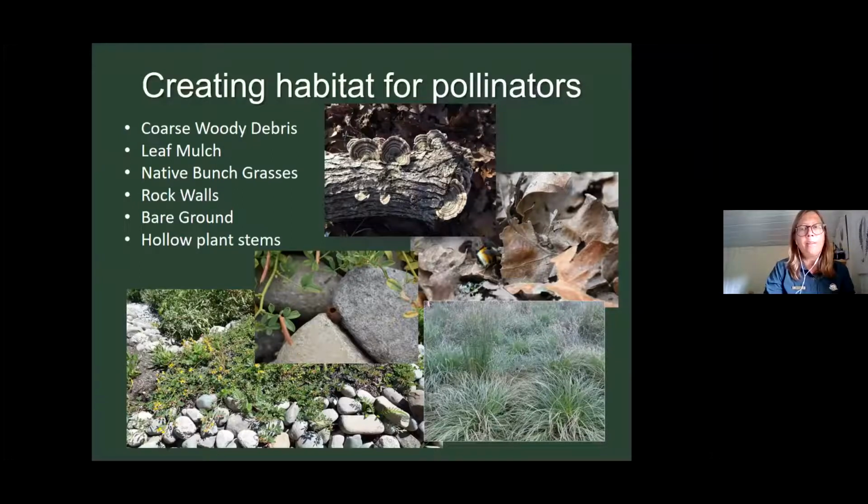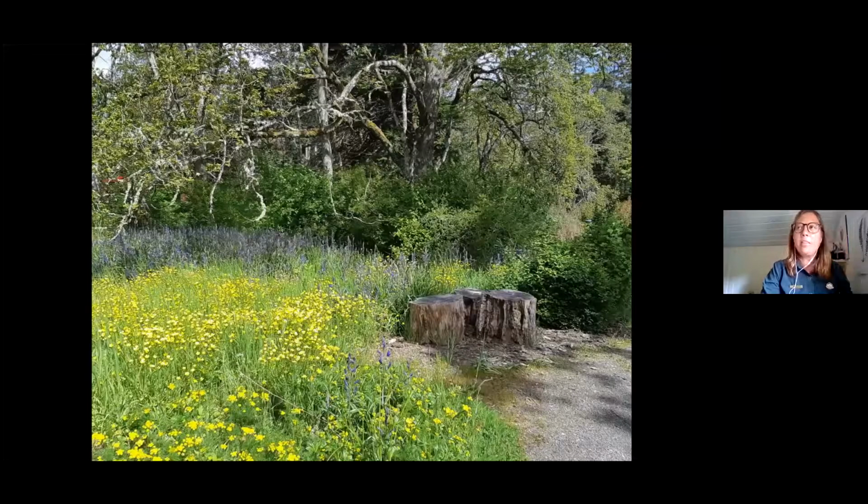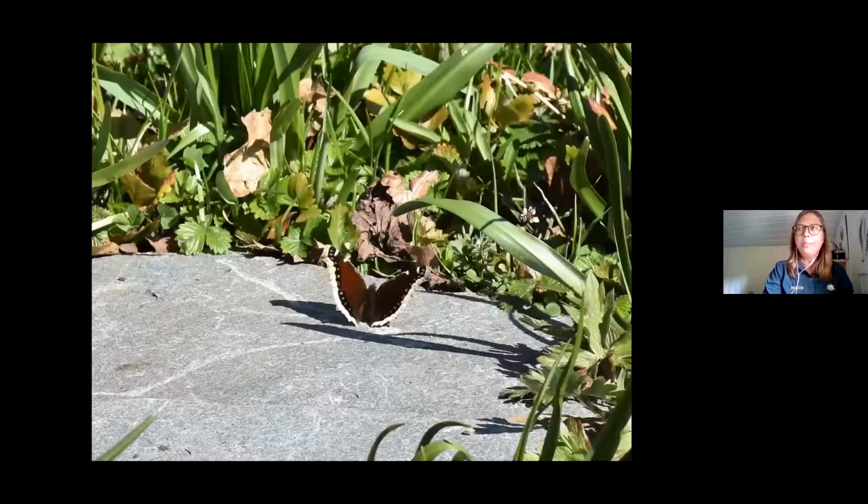And of course, I think we've talked about this in the past, a lot of our native bees also will use hollow or pithy plant stems. So leaving plant stems over the fall and winter is a good way to create habitat and conserve those native bees. And here's just a shot of some degrading oak stumps that have been used by carpenter bees to lay their eggs in. So again, woody debris can be a good thing to add to your meadow. And here's a picture of a mourning cloak butterfly just resting on one of our rock pathways.